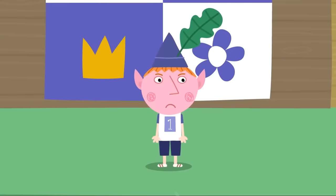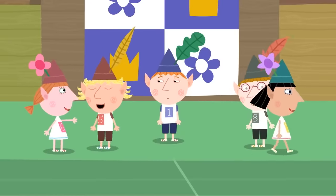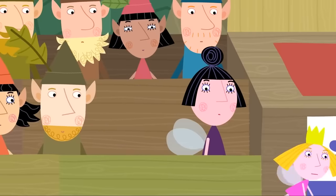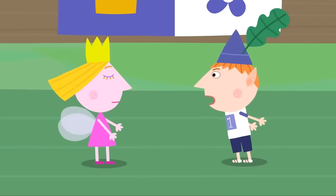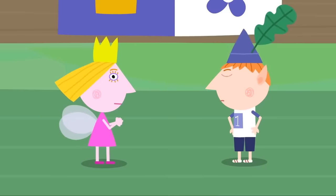Take your partners, please, for our final event, the wheelbarrow race. Oh, dear. Ben doesn't have a partner. Can I be your partner, Ben? I promise I won't use magic or flying. No, you've already messed things up enough. Please, Ben, I know I'll be good at it.